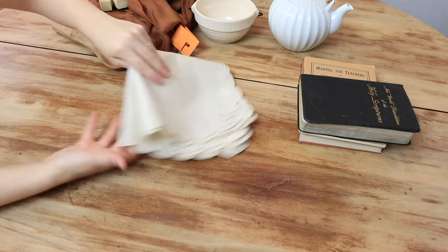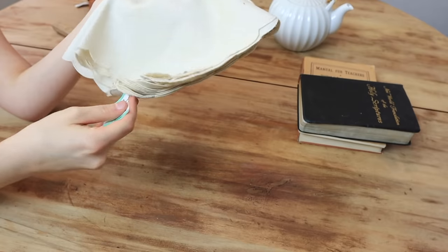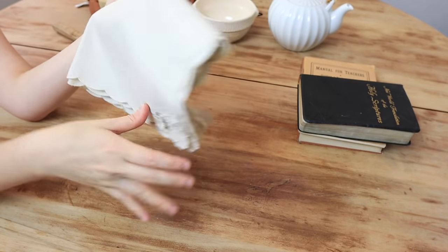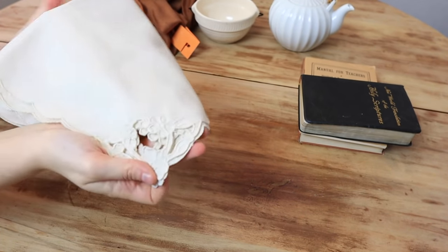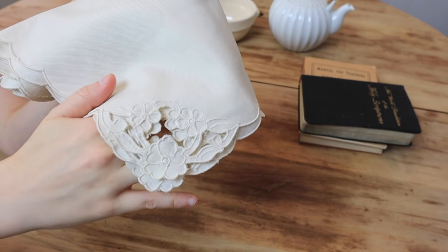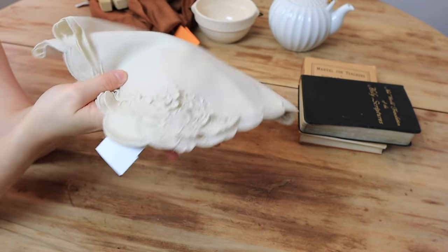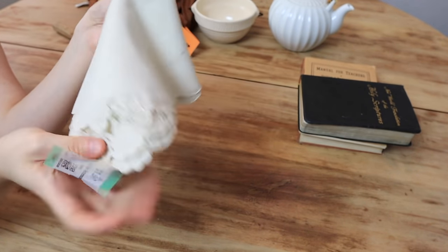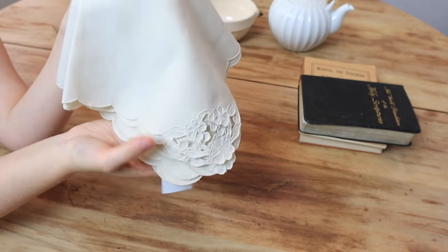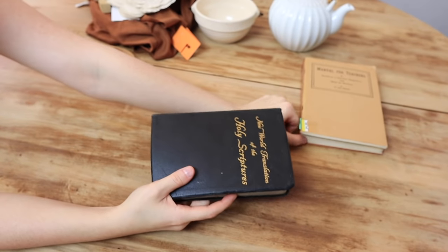And then I also got these really pretty napkins. These were $1.98 for all three of them, and I love when napkins have these really pretty details in the corner. Hopefully this is focusing, but I just loved that, and I'm gonna add them to my linen collection or just add them to a plate stack or something to add texture. I love doing that. And then I got some books.